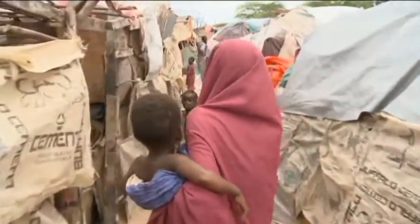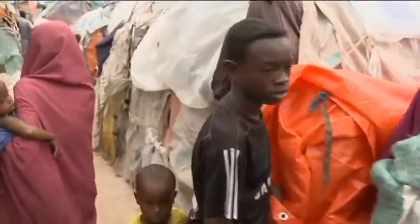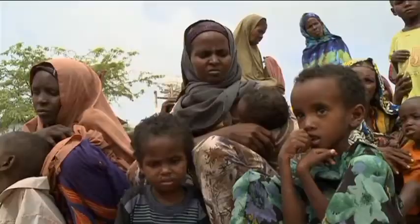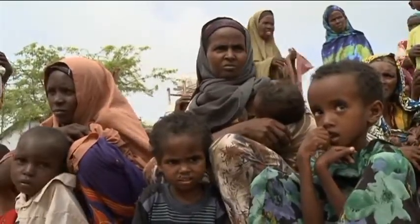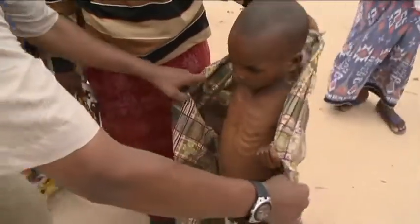In this makeshift paper and plastic settlement called Al-Adala, UNHCR estimates that there are over 200 households and as many as 12,000 people, all displaced, all in need of food, water, and shelter.